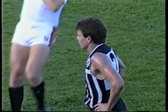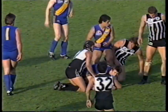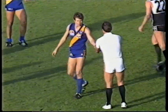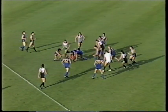Robson with the free kick. Foot leads towards the centre of the ground, but he goes further. Hannah or Panagaris went over both of them. Chance out there for an Eagle player who dives on top of the ball, and that is Justin Smith. So we're at centre half forward. The Eagles trail by 4 points. Good game of football, very competitive.